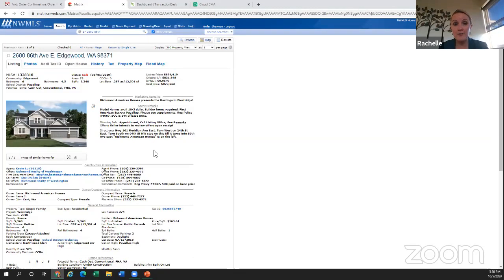If it's expired, there is nothing wrong with you taking an expired listing, but just make sure that it actually is expired, that there is not a relist, like they use a different MLS number. Just do another check. It should come up if you search by the address. So that's an important point to take away tonight.